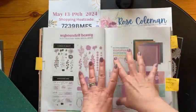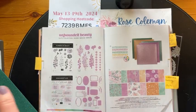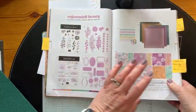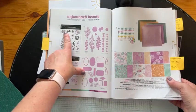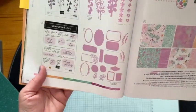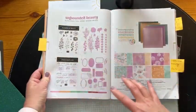Okay, so here is the Unbounded Beauty. It's on pages 54 and 55 of the brand new annual catalog that went live on May 1st. The Unbounded Beauty is an amazing collection of products. We have 2 bundles here. The one at the top is Flowers of Beauty. I'm going to show you that one today. I'm featuring Unbounded Love here at the bottom, just because I like to do one bundle at a time. But of course, you're going to want everything in this entire suite.